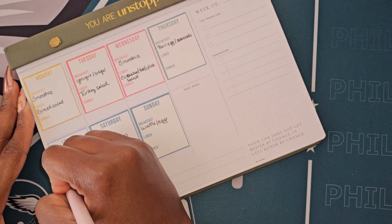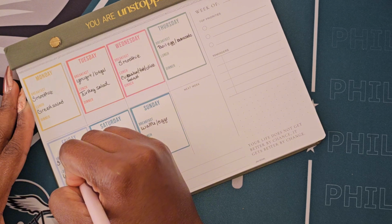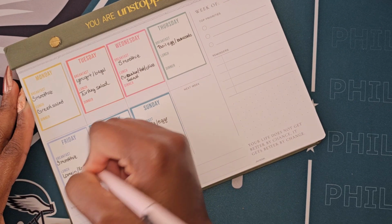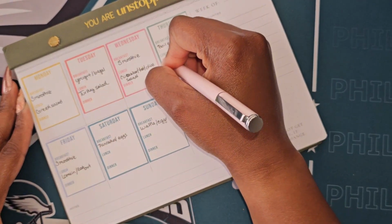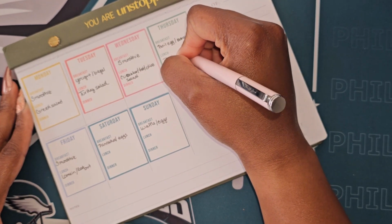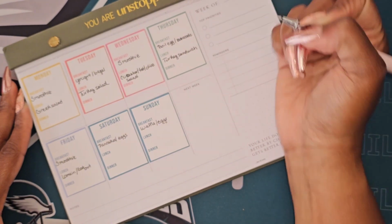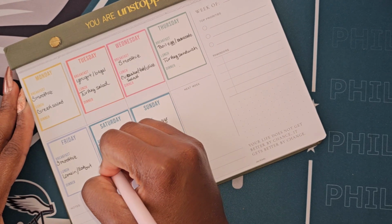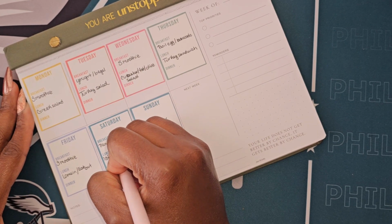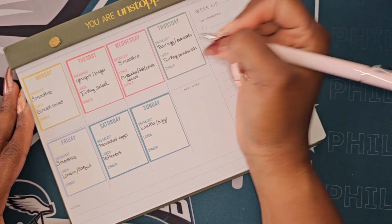Well, Friday, I'm going to have lo mein because I'm actually going out for lunch. I'm going to meet up with one of my coworkers. And then I got turkey lunch meat, so I need to use it. I'm just going to make a turkey sandwich. And then lunch is going to be leftovers. I don't know what I'm going to have for lunch on Sunday. We'll come back to that one.